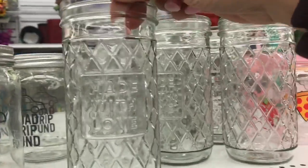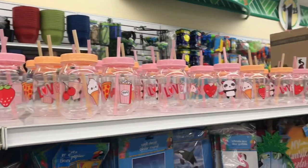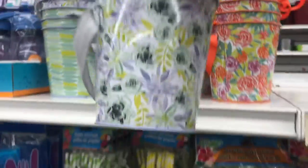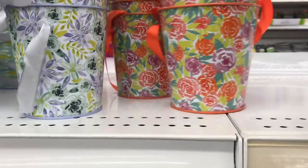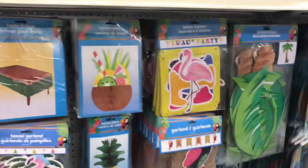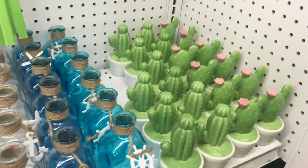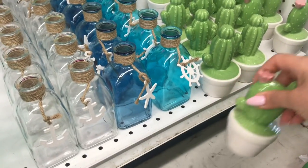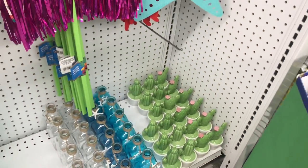Oh wow, I haven't seen these in forever. It's kind of nice to see them back. Oh, these are cute. Oh, they're tin. Very nice. Super cute to put together even as like a little teacher's gift with a gift card and maybe pencils or things like that. These little cacti are glass and they're so cute. The little pink flower. And you have your nautical little decor.